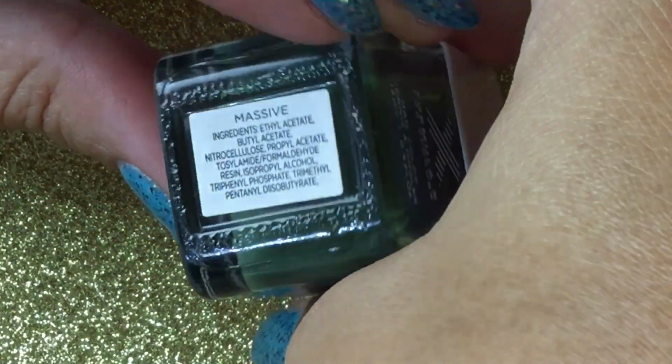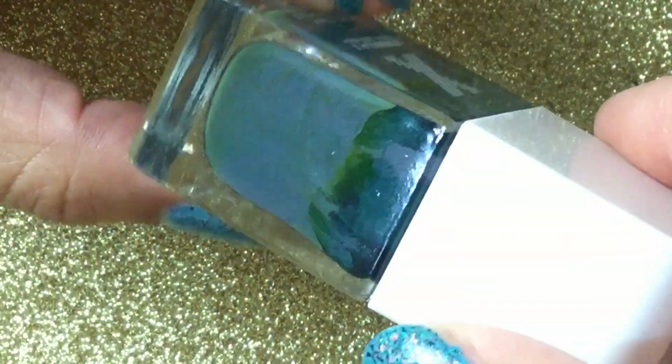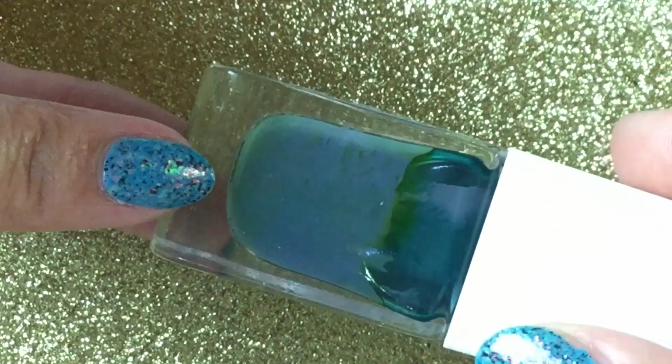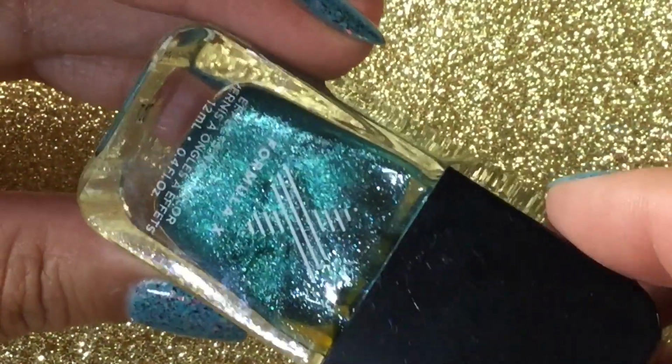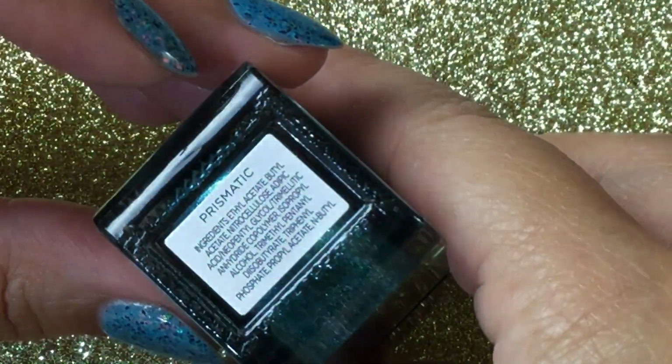This one is called Massive. Like sort of a grayed out green. Super, super pretty color. Type of stuff I like to wear in the fall. This looks amazing. This is called Prismatic. You guys, just look at that shimmer. Very pretty. Prismatic. I'll keep that.